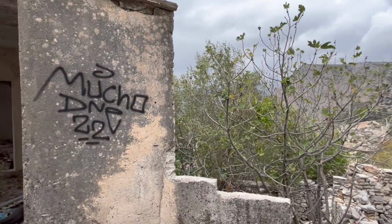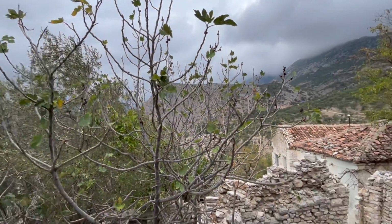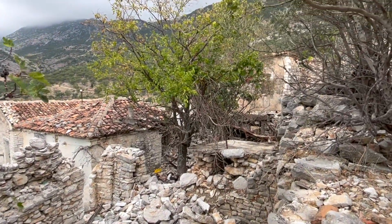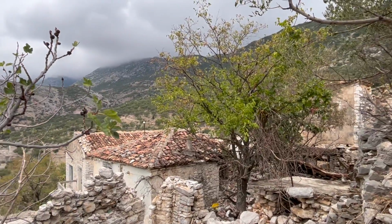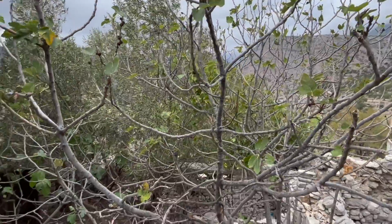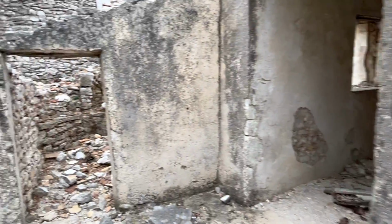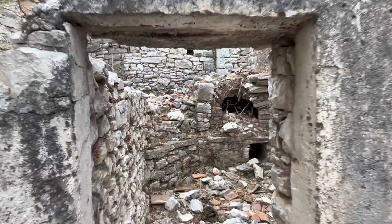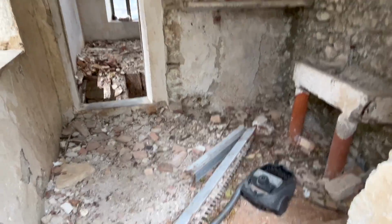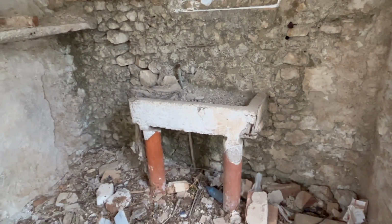Spanish tourists, perhaps. Well, this neighborhood needs a little TLC, I would say. Those roof tiles are pretty sweet looking. There's a little oven. Here's looking inside that house. The wash basin.